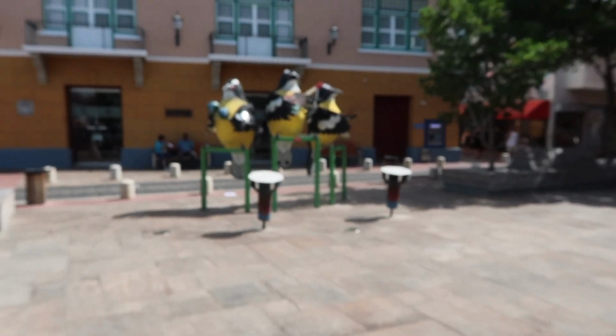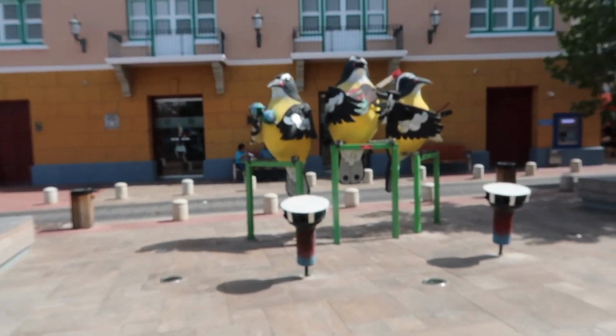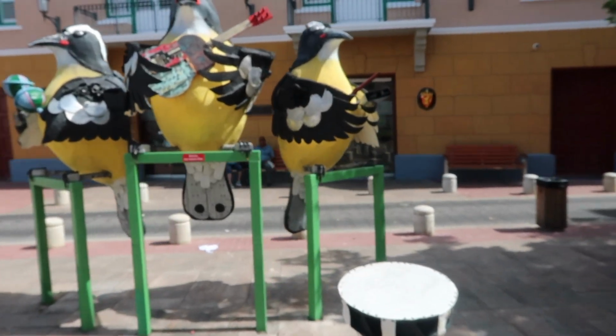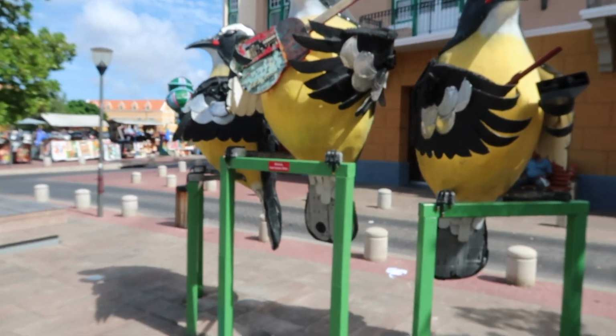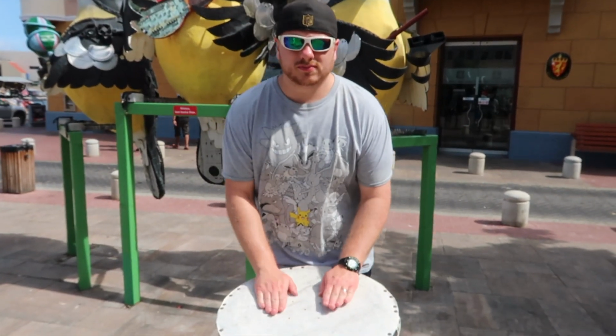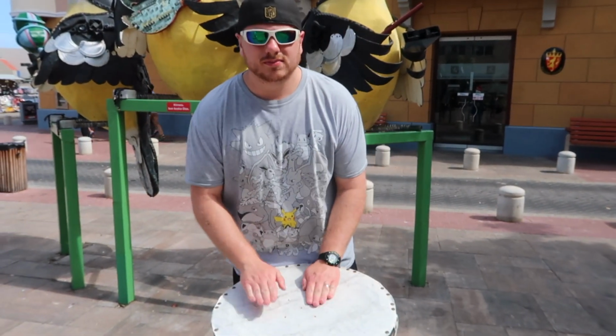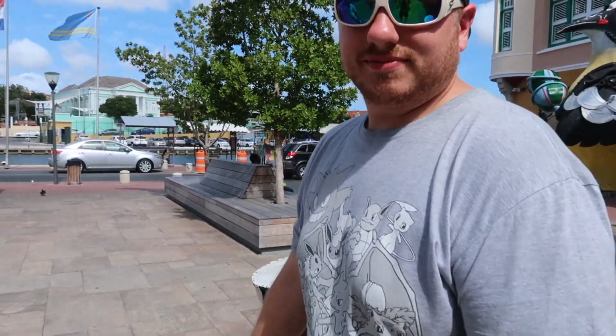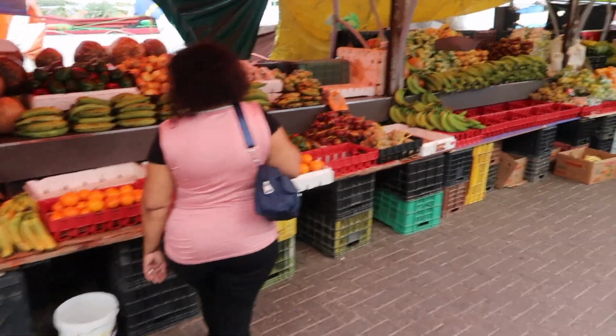I like this musical bird statue. Maracas, a guitar. What is this? Cowbell? Yeah, I think so. And go. What a pro.